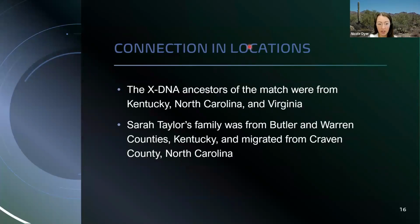One thing I did notice is that a lot of these xDNA ancestors from all three trees were from Kentucky, North Carolina, and Virginia. And that was exciting because I know that John Robert Dyer's hypothesized mother was probably from Kentucky. And there are two counties I found, Butler and Warren County, where a lot of these Taylors came from, and they had migrated there from Craven County, North Carolina. So I am excited to continue to examine these xDNA matches, building their trees back, to see what locations really stand out. But North Carolina definitely stood out as a connection in the locations.